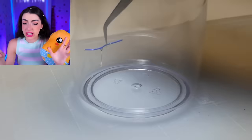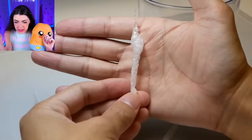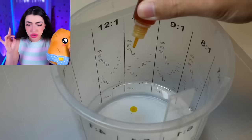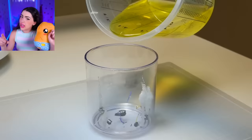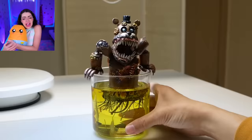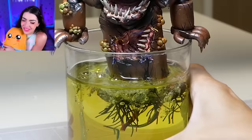Okay, pop Freddy inside of this glass container. Do little science-y things. I don't know what they were doing. Gluing, adding, dripping, evil liquid. Oh no, don't put Freddy inside the evil liquid. What is that gonna do to him? Whoa, okay, even though I know this is bad, it also looks really cool.